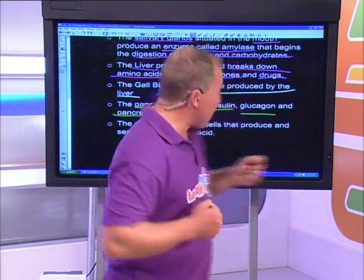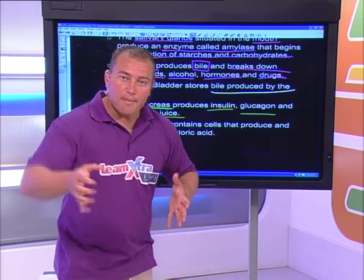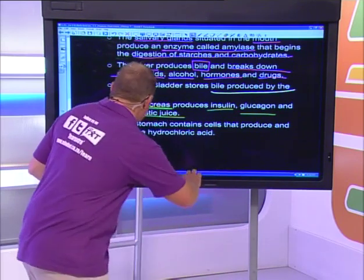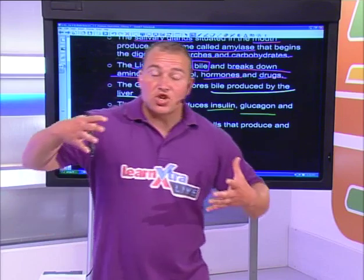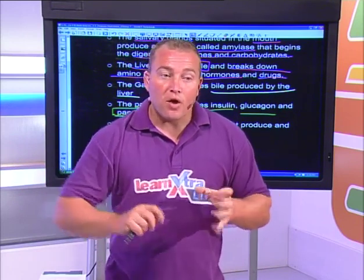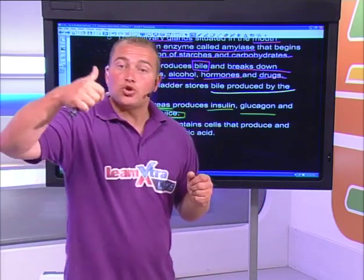If I've just put hydrochloric acid in my stomach, and I'm coming down into the small intestines, how am I going to change it? That's where the pancreatic juices get involved. They have a base inside that changes the acidity, or the pH level, of the area, so that certain things can take place.